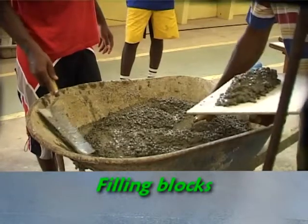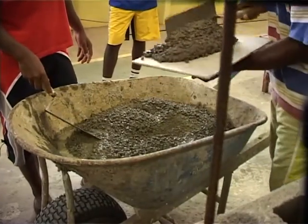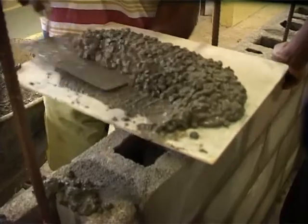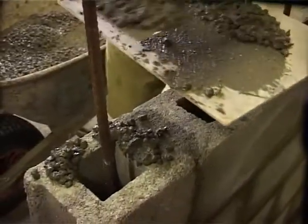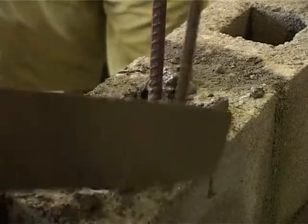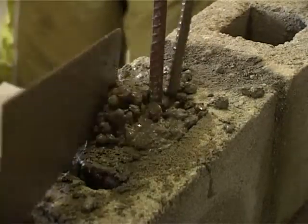Filling blocks. If you need to, you can fill the blocks with concrete. It makes the wall stronger and fixes any steel reinforcing. Only do this when the mortar has fully set. Pour in the concrete and push it down to fill all the spaces. It's just like compacting a concrete slab. Then leave it to set.